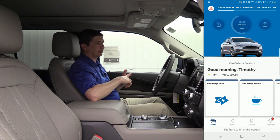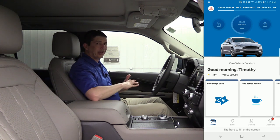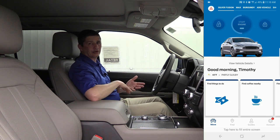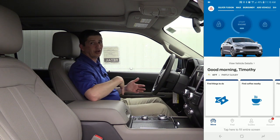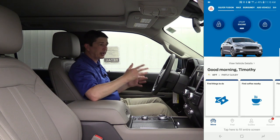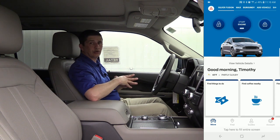Through the app, you can go ahead and remote start your vehicle from anywhere. You can unlock and lock your vehicle from anywhere, schedule remote start times, locate your vehicle. A lot of great functionality with that app.